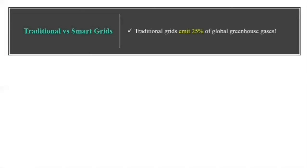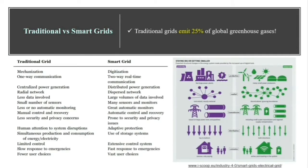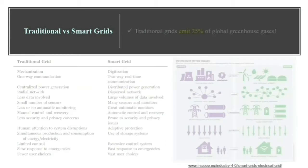As you can see here, traditional grids emit 25% of global greenhouse gases. So it's very high for the grids, and the reason is in the picture. But first we should talk about the traditional grids and smart grids that divided in two parts in the table at the left side. In each of them we can see characteristics of them. For example, for the traditional one, mechanization, one-way communication, centralized power generation, and the rest. And for the smart grid, digitization, two-way real-time communication, and the rest.